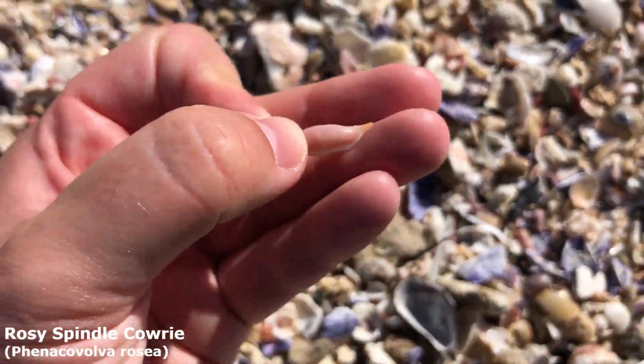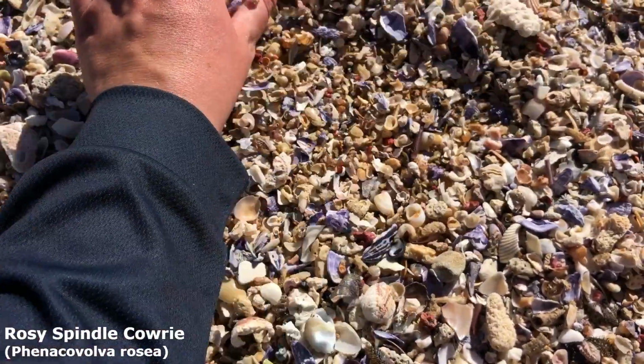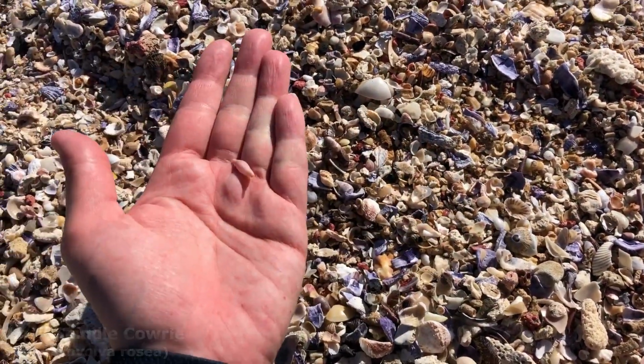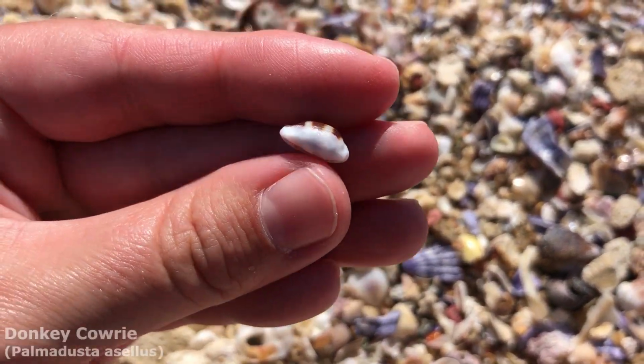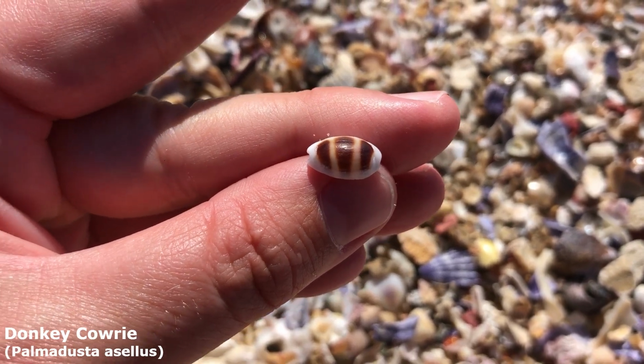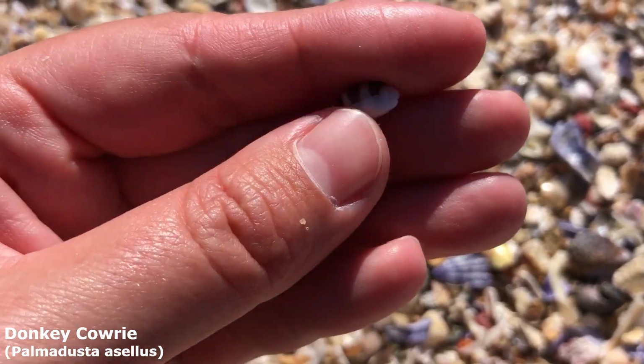I'm finding a lot of really unusual ones from here. At first glance, I thought this was all broken shell grit. Little donkey cowrie. Oh, don't lose it. He does look a bit calcified and old, but it's just a nice little one. It's almost the cherry on top.